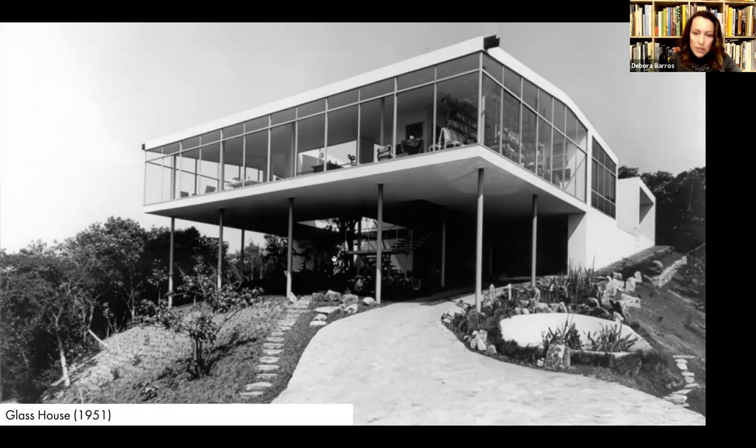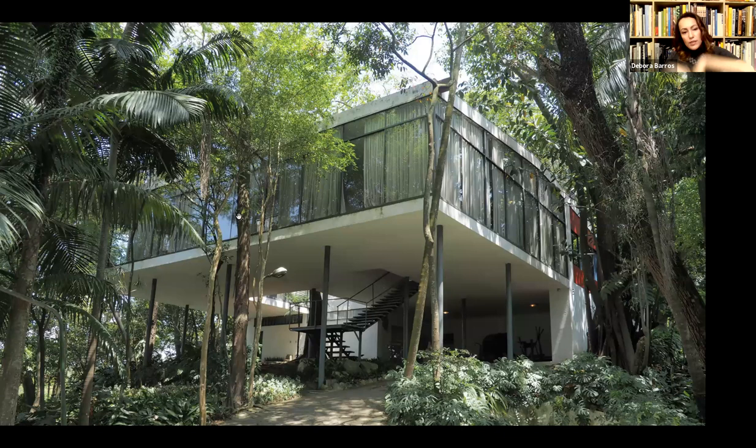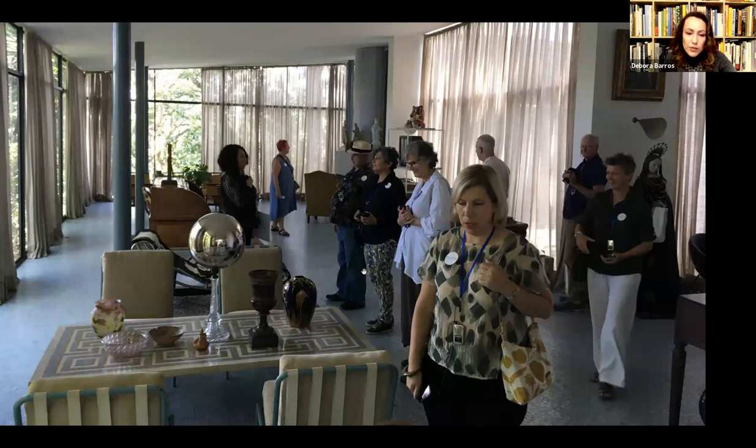This is a view of Lina and the entrance steps to the house. A lot of her photographs are with her own work and her furniture. And this is a view of the house as we see today, engulfed by the lush tropical forest. And this is our group inside the house that has these beautiful light blue vitrified tiles on the floor.